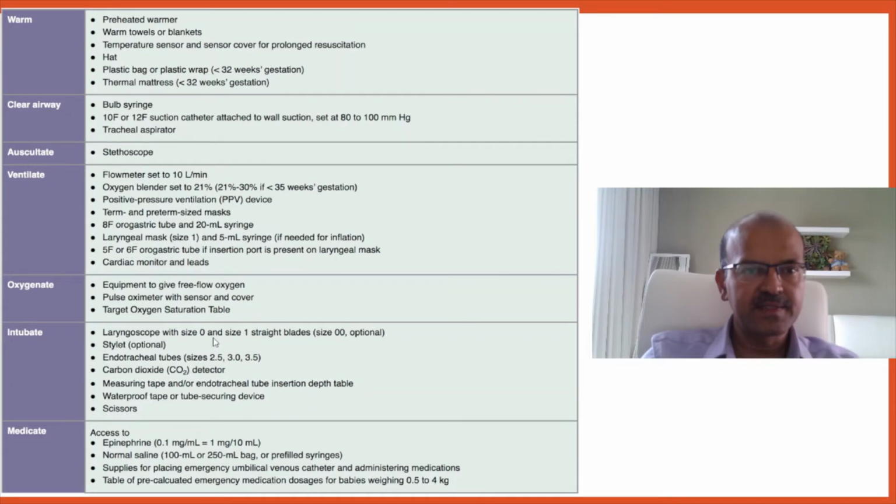For intubation, you need laryngoscope with appropriate size blades. So size 0 for preterm, size 1 for term, and if you have extreme preterm, size 00. A stylet is optional according to the experience of the user. Endotracheal tubes of the appropriate size, so 2.5, 3 and 3.5.